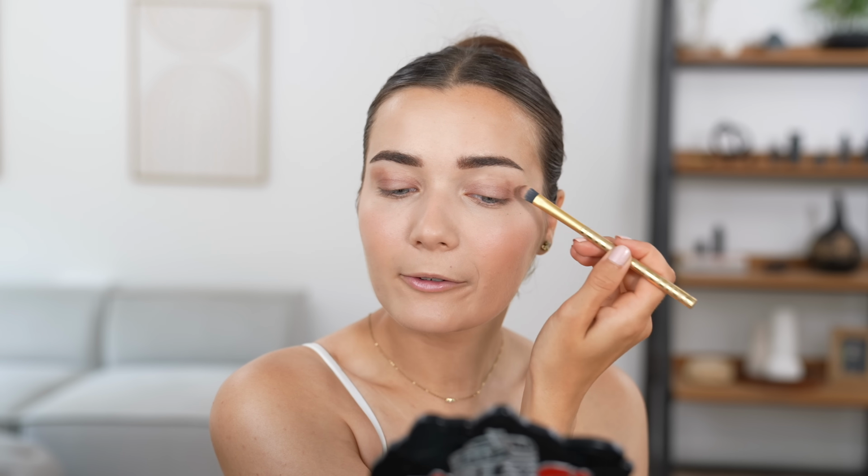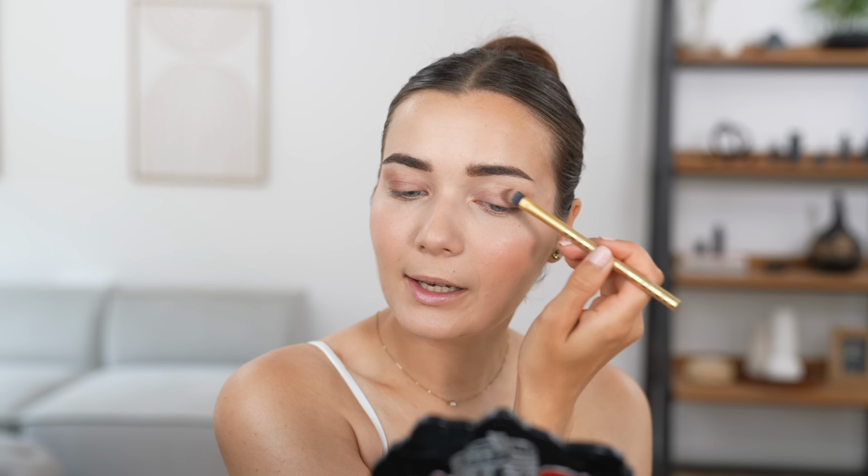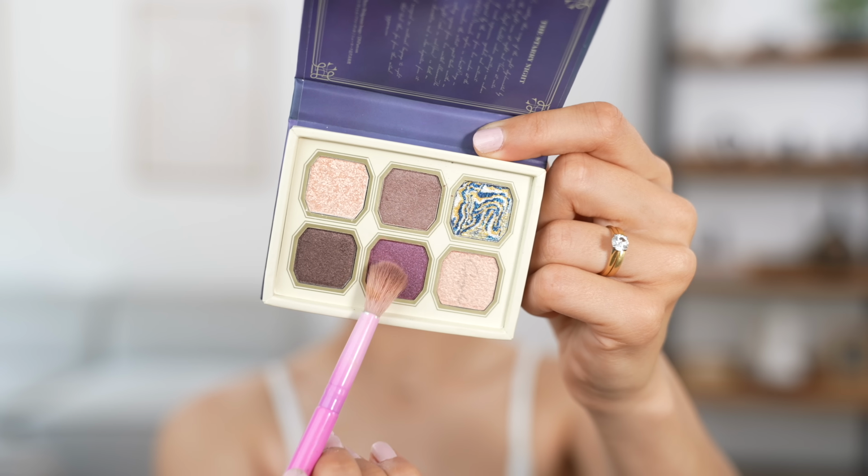It's a very interesting shade, this. It's kind of like a mix between a brown and a mauvey sort of shade. I am noticing quite a bit of fallout with this one, which I'm not liking. I mean, look at that fallout. That is not ideal. I'm now gonna take this purple shade.